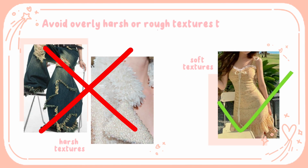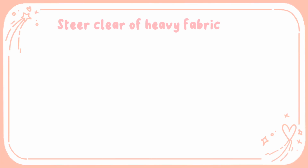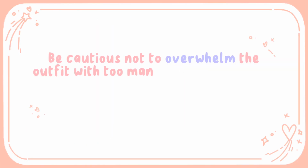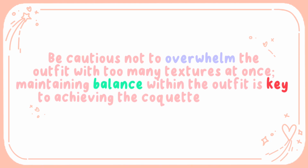Avoid overly harsh or rough textures that can disrupt the soft and delicate nature of the Coquette aesthetic. Steer clear of heavy fabrics like coarse wool or overly shiny materials. Be cautious not to overwhelm the outfit with too many textures at once, as maintaining balance within the outfit is key to achieving the Coquette aesthetic.